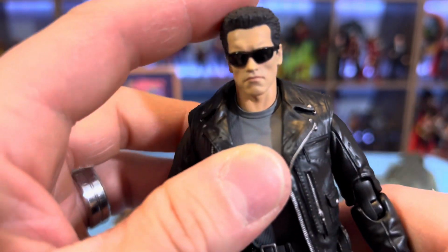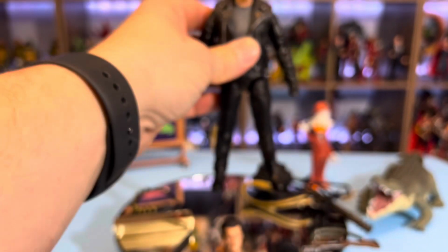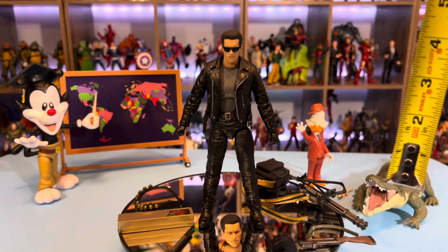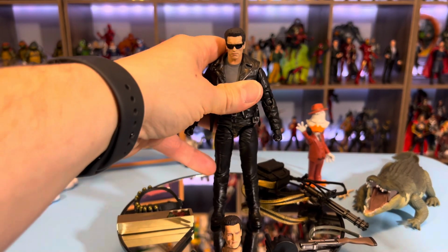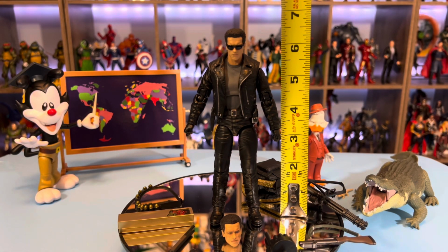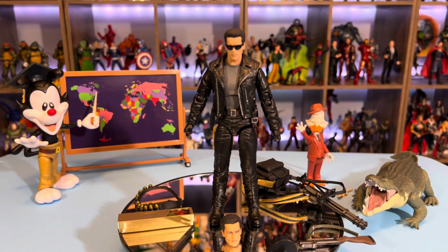Just awesome. Alright, so without further ado, let's get into scale and articulation. So, the trusty tape measure here, we got him. Let's get him standing up about as straight as we can. There we go, get those legs together a little bit. And he comes in right at about 6.5 inches tall. So, good scale. We'll go with your Legends, all your other 1/12 scale figures.